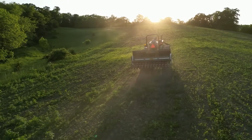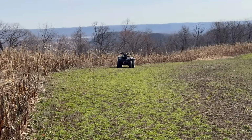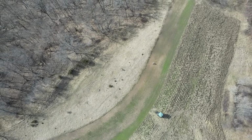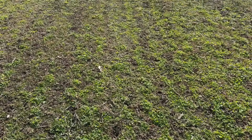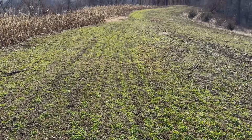So I think we're going to simplify this. There's already one little band through the middle of the field of the Imperial Whitetail Clover. We're going to leave that. That should do pretty well. It's starting to pop up already, and we're at about the 12th of March, maybe. It's already coming up good. So that one we're going to leave.